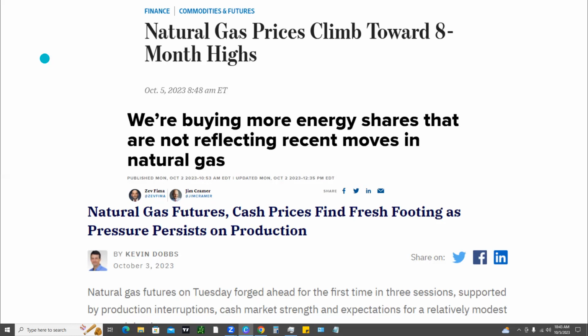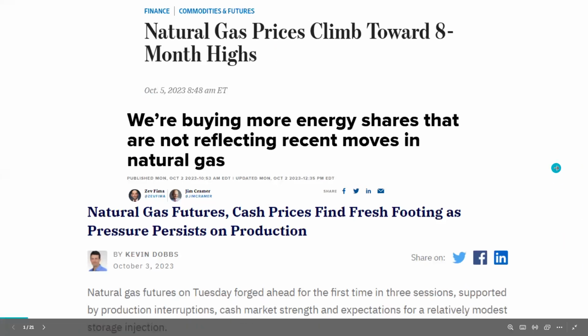Natural gas price climbs toward 8-month highs. And there's talk of people buying more energy shares that are not reflecting the recent moves in natural gas. And the natural gas futures cash prices find fresh footing as pressure persists on production. These are some of the headlines we're seeing. Natural gas has finally cracked that $3 level.